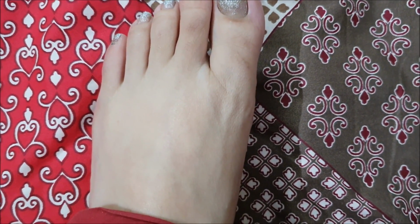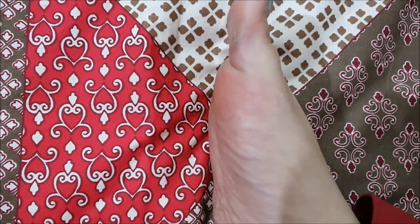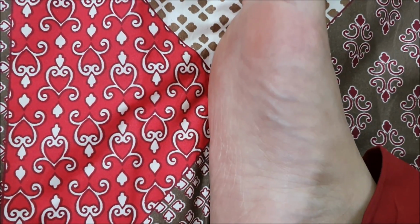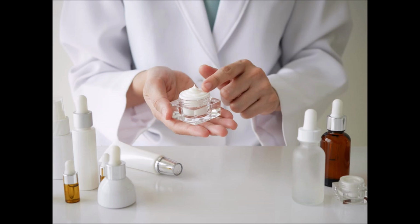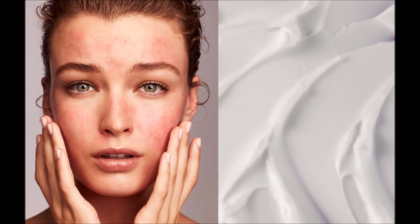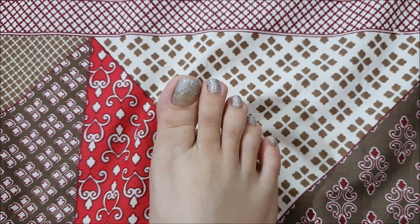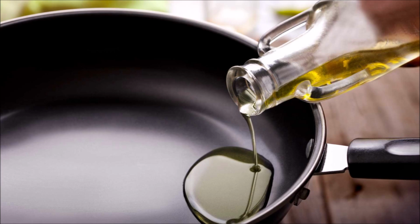I believe that keeping feet moisturized is very important for us, or else we can end up with dry and cracked skin, which isn't good. So, every night I wash my feet and apply a moisturizer. Now, I usually use those products on my feet that don't work for my face. I believe anything moisturizing would be good for the feet. You don't have to go and buy something special. Even ghee or cooking oil would do.